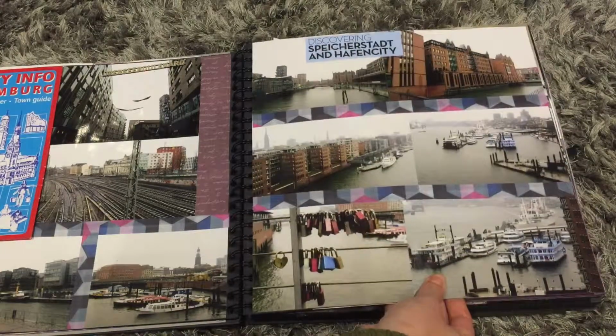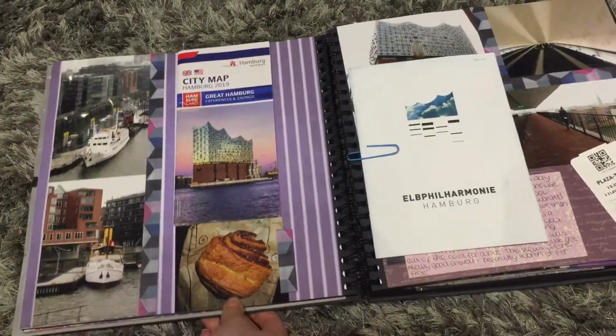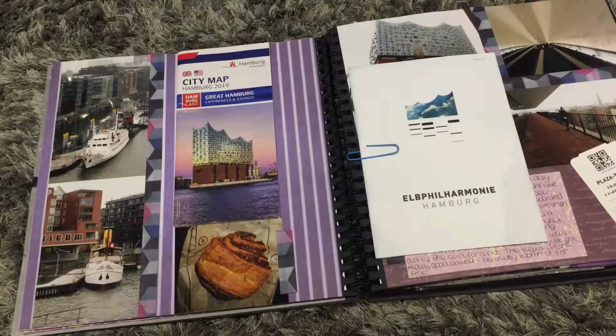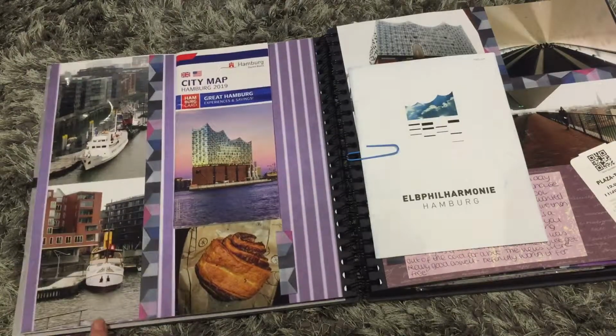So I just got some photos of them. It was quite a dreary sort of day. It wasn't the nicest of weather when we went, because we went in January, so it was cold. But this is just some more pictures of the boats.